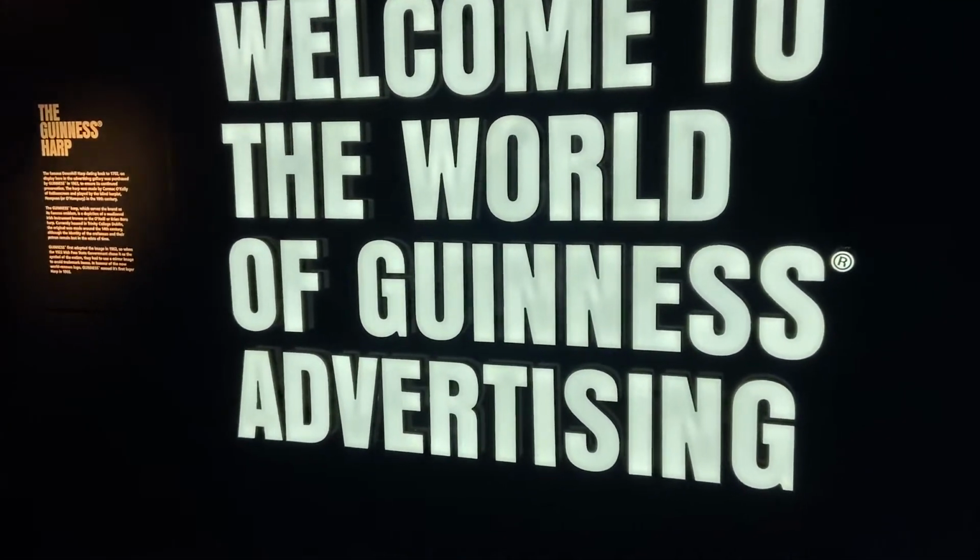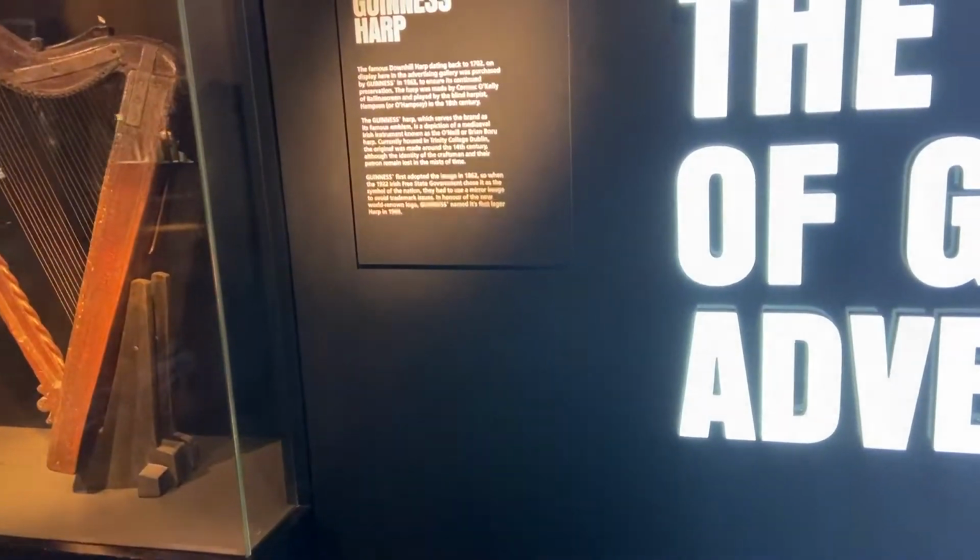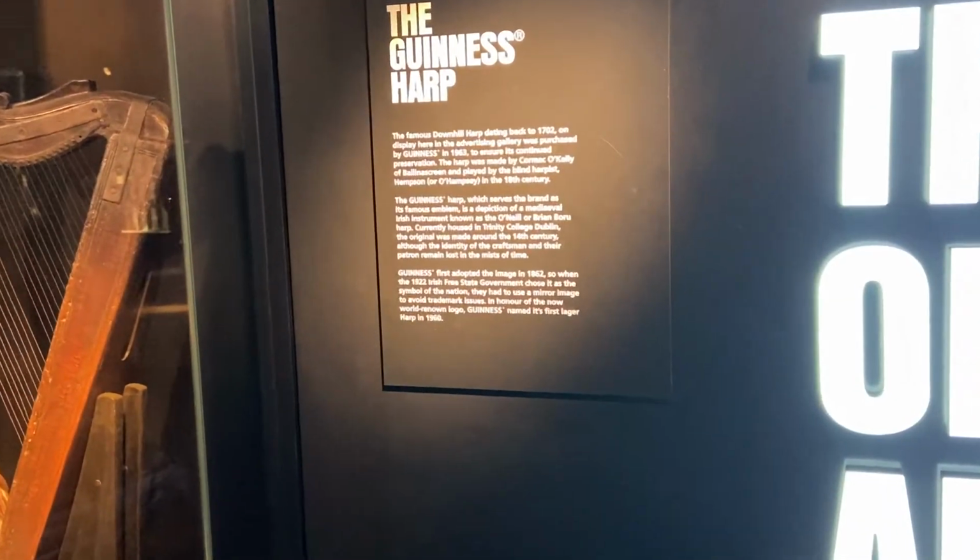All right, here we are at the world of advertising. The first thing that we see is the infamous Guinness Harp.